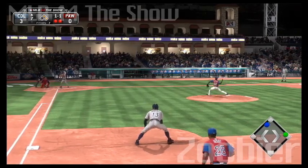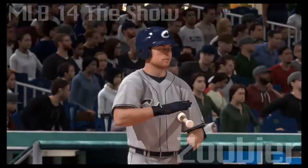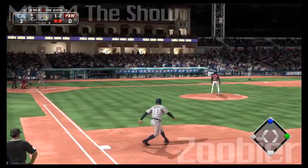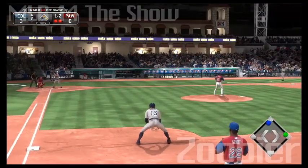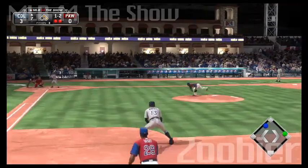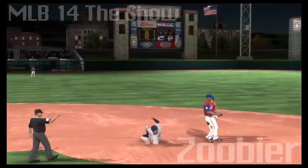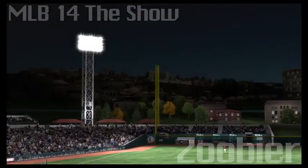Here's the 1-1. And this is going to be a foul ball. Two men are on with two men out. Slider, and that's hit on the ground towards second. And a gorgeous flip to second, and with that, the side.